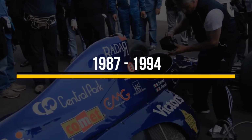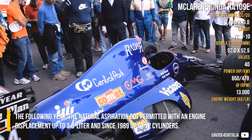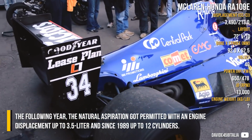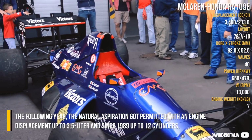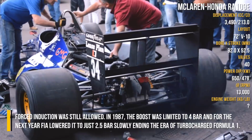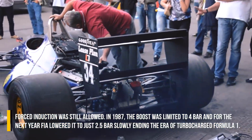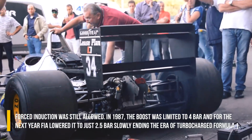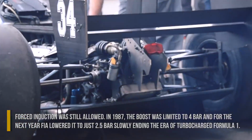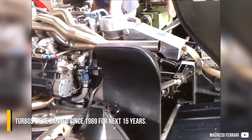1987 to 1994. The following year, the natural aspiration got permitted with an engine displacement up to 3.5 liter, and since 1989 up to 12 cylinders. Forced induction was still allowed. In 1987, the boost was limited to 4 bar, and for the next year, FIA lowered it to just 2.5 bar, slowly ending the era of turbocharged Formula 1. Turbos were banned since 1989 for the next 15 years.